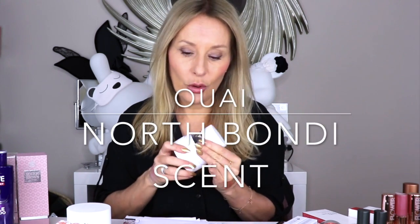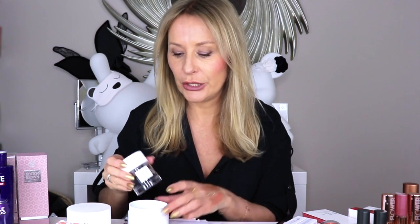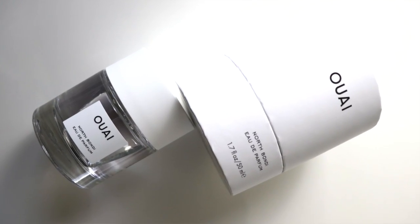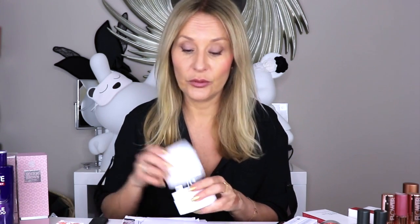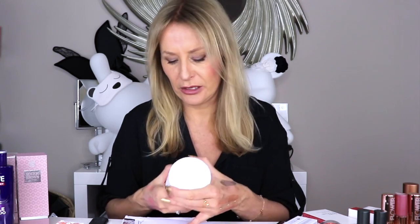I don't have them all, but I do have North Bondi, which is obviously inspired by the fragrances around Bondi Beach in Australia. I mean, how chic. Look at the packaging. If you follow Jen on social media, her house is up for sale. The house she's done with Mike, she's done it over. I presume they bought it just to flip it and do it up. If money was no object, I'd be filming this from that house, trust me. It's absolutely beautiful. Her taste in interiors is mine. It's all white and crittall windows and pools, and she's living the dream, that girl, basically.